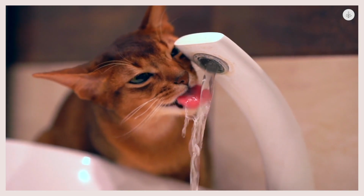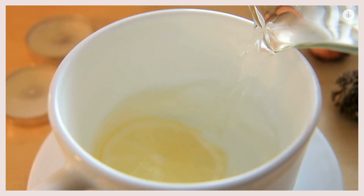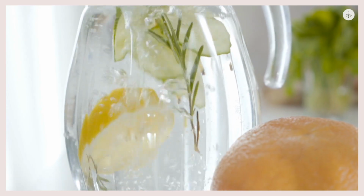If you're not a pro at hydration, try adding a dash of lemon or ginger to your water to enhance the flavor. Both are high in antioxidants and will help to stimulate healthy digestion.